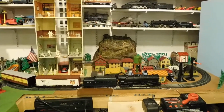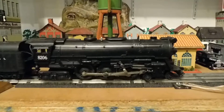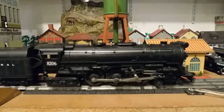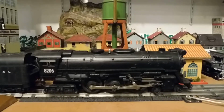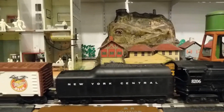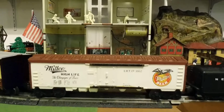Okay, so what do we have here? We have a real life Hudson, and not an Atlantic posing as one. It's the 8206, and I got this just after getting the last Hudson I ran, the 2055. So I got two Hudsons within a week. And I also got this New York Central tender. Nice. And I've also got a Miller High Life Billboard reefer.